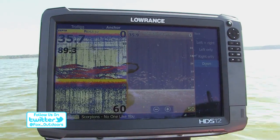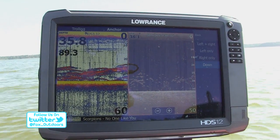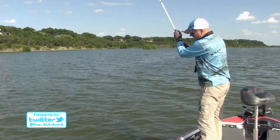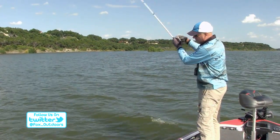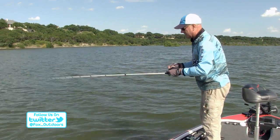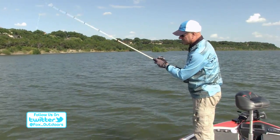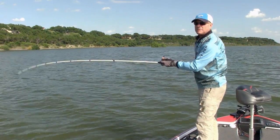38 feet deep, 35 feet, let it hit bottom, jig it up and down a couple of times. I like to swim it up when there's hybrid stripers in the area. A lot of times a hybrid will hit it a lot better on the swim than he will if you're just doing little short pops of the rod tip. All right, stay with us. We're coming back to Lake Belton in Central Texas, talk a little more about hybrid striper fishing, maybe teach you a little something about catching them where you live.